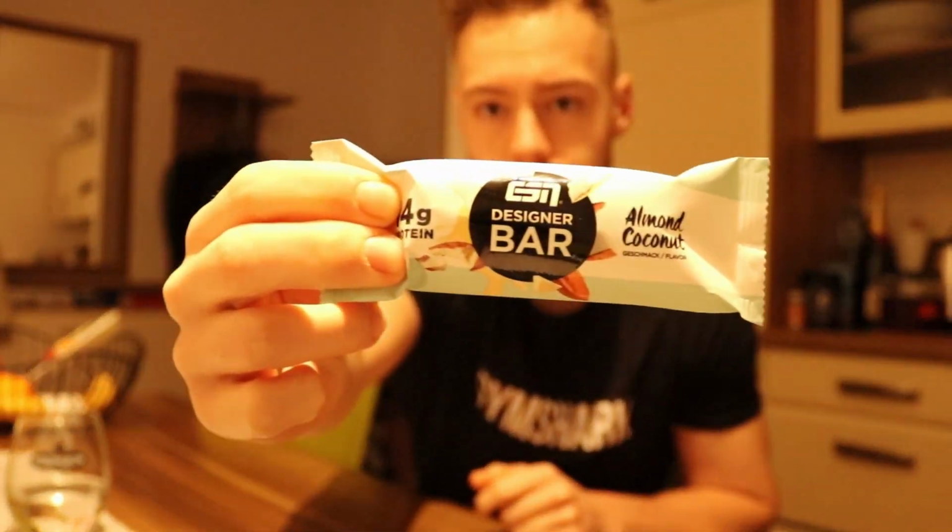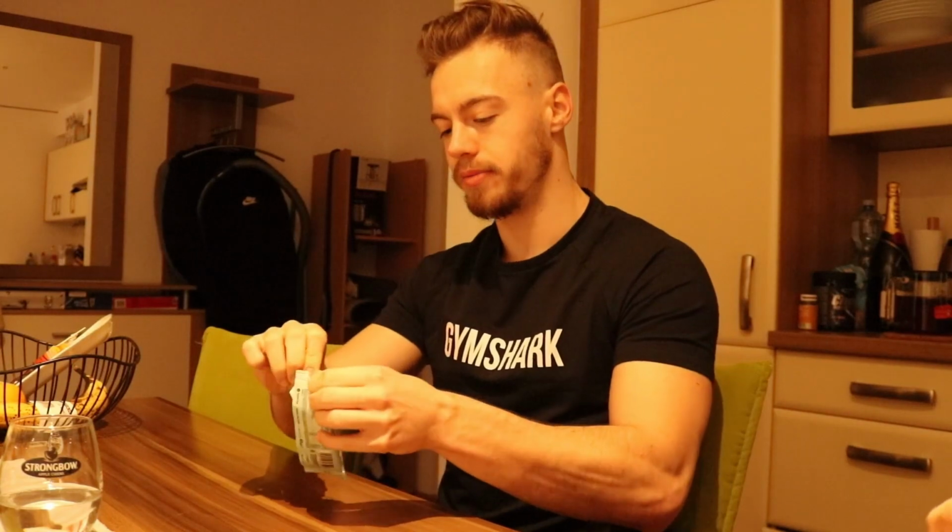Alright, so first up, it's gonna be the ASN Designer Bar Almond Coconut, 45 grams and 174 calories. By the end of the day, I'm gonna add up all the calories which every protein bar has, sum it up and give you an overview on how many calories I consumed that day and how much protein that was. The next thing I'm gonna do is rate the protein bars on a scale from 1 to 10. Let's go.